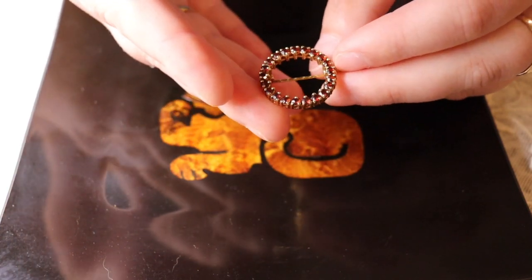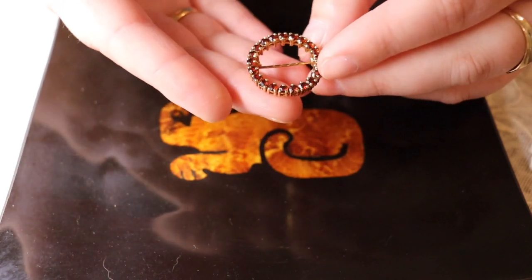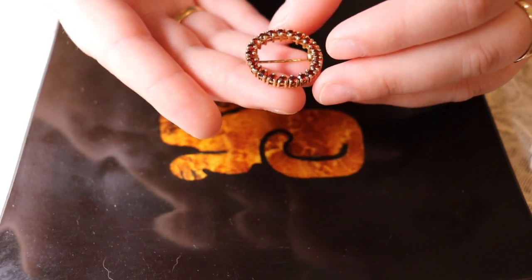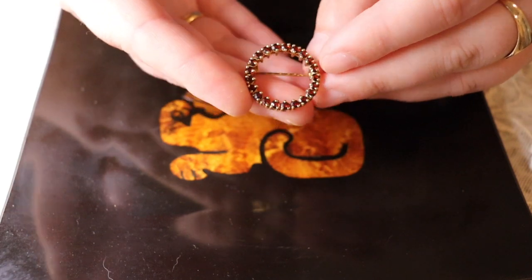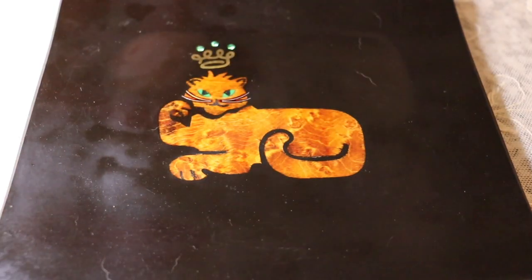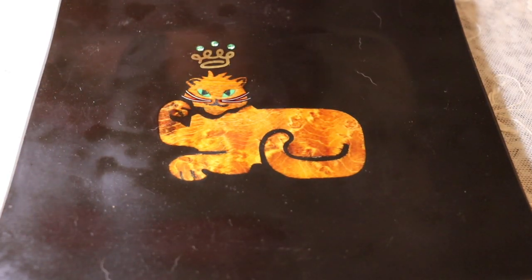I'm sure my grandmother got this at a jewelry store. My mom's birthstone is a garnet, so she probably got that in honor of my mom. And I am so thrilled to wear this now because, of course, red is my favorite color. She also picked up this brooch.